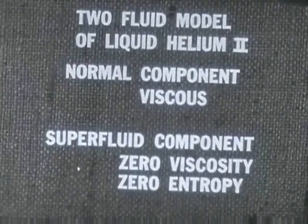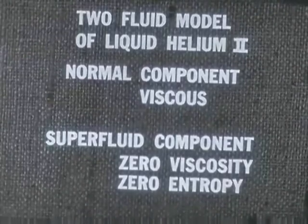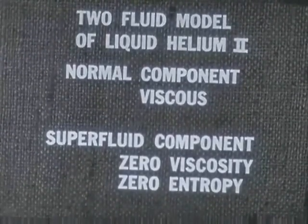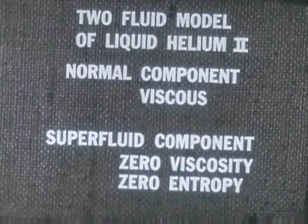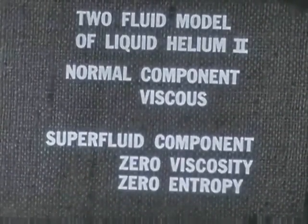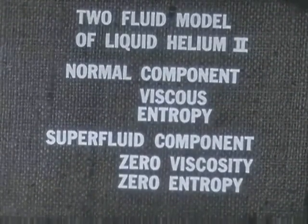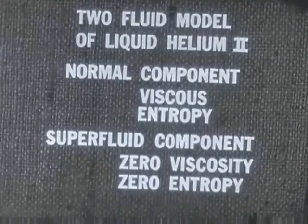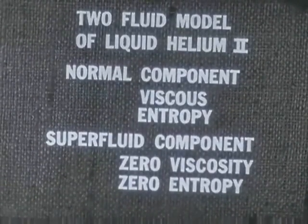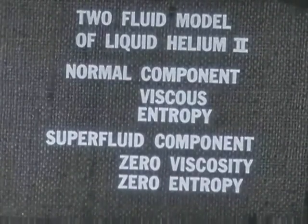We have discovered another remarkable property of helium too. Its superfluid component not only is friction-free, it also contains no heat. The heat energy contained in helium as a whole resides, all of it, in the normal component. We may of course add heat to the superfluid component, as we are doing when it passes the spot heated by the lamp. But in doing so, we are converting it into the normal component.